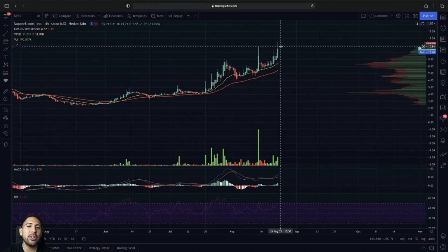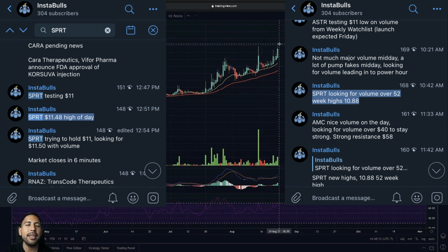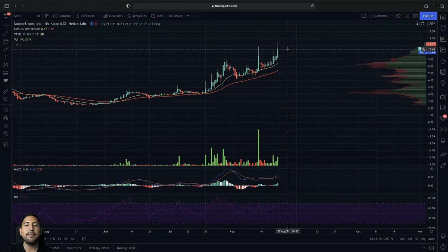So I do want to mention that we do alert penny stock breakout alerts of the day. We mentioned SPRT when they were consolidating in the middle of the day and they were trying to test that 10.88 previous high here, and we sure enough did break above it and had that breakout up to around 11.50. Looking to see if we can continue going tomorrow. Again, we did sell off towards the end of the day. We're going to see if we can continue here.